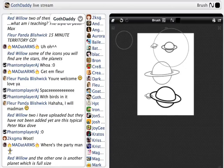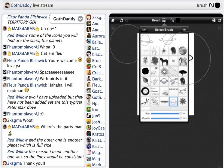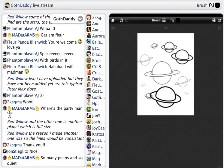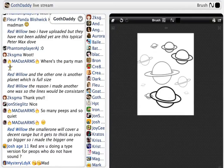But the smaller one will cover a decent little range. But you can see that the line thickness gets, likewise with the other one, the line thickness would get smaller if I go with a middle-sized brush. It gets quite thin. So those brushes are all in the community, the concept art. That's where you'll find them. As soon as the other two are approved, they'll be available as well. But for right now, the stars and the smaller planet.